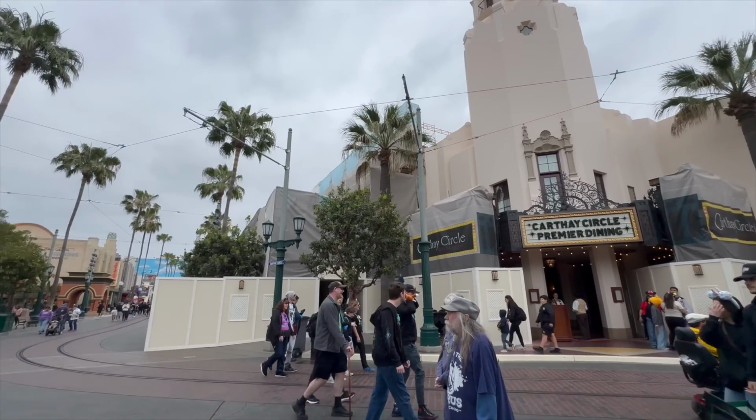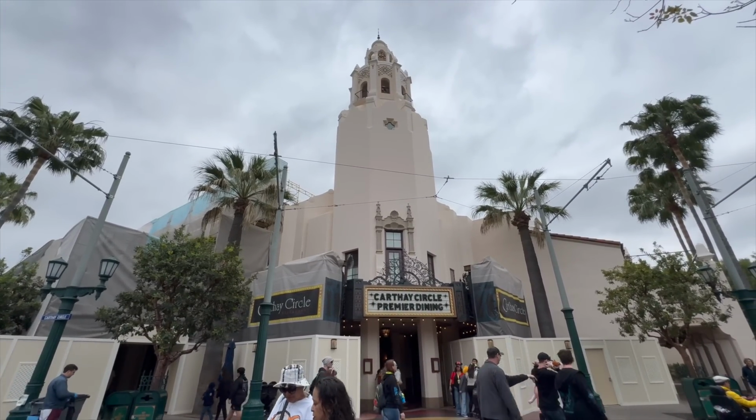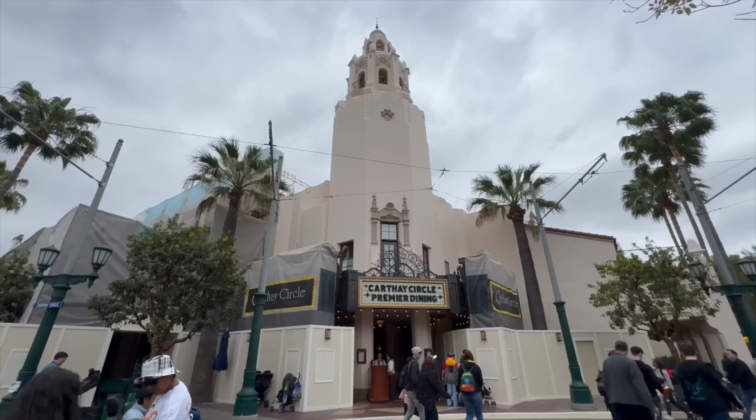We also have some scrim right here on the left-hand side. So still some construction in this area, but you can still dine here, so don't worry about that.